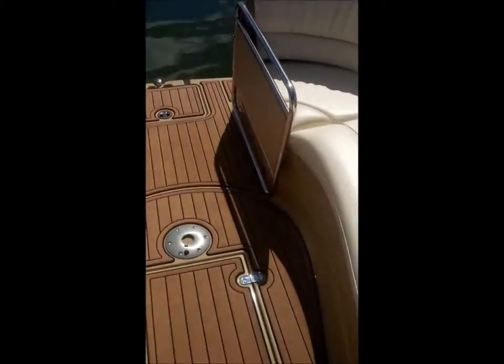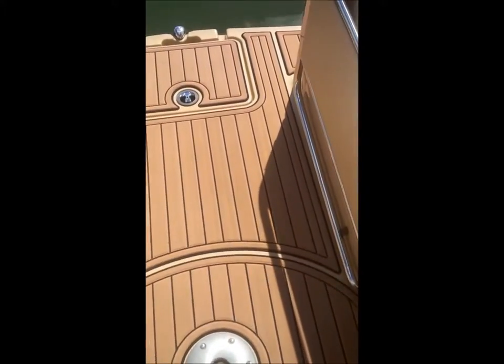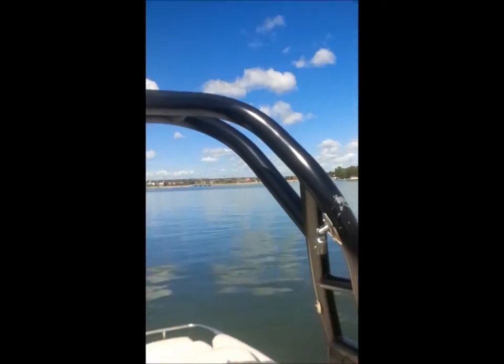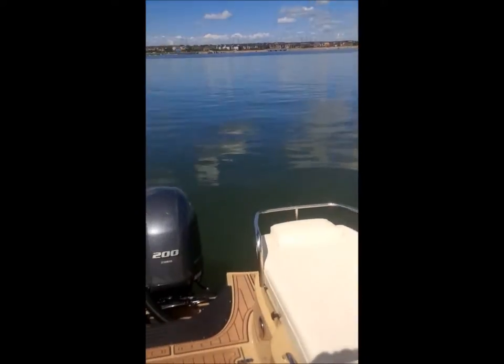Seating and loungers at the front. Lots of cup holders. Table that goes here. Rosewell Tower. Bimini top is just not on the boat right now.